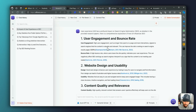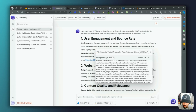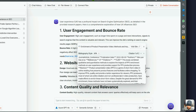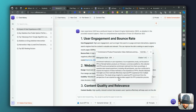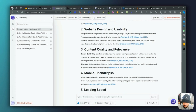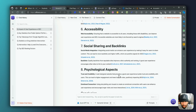It's saying high user engagement directly signals to search engines that content is valuable and relevant. If I click on this, it's from 2022. That's a bibliography. I'm just trying to see where it says this. Yeah, I'm not really seeing where in this source it's talking about that. So again, I'm not sure about the accuracy, and I probably have to do a little bit more testing. Maybe this is just not a great topic for research. Maybe it's just a really bad question to ask.